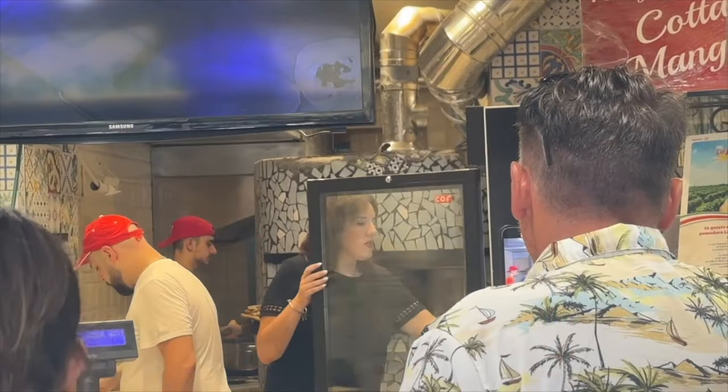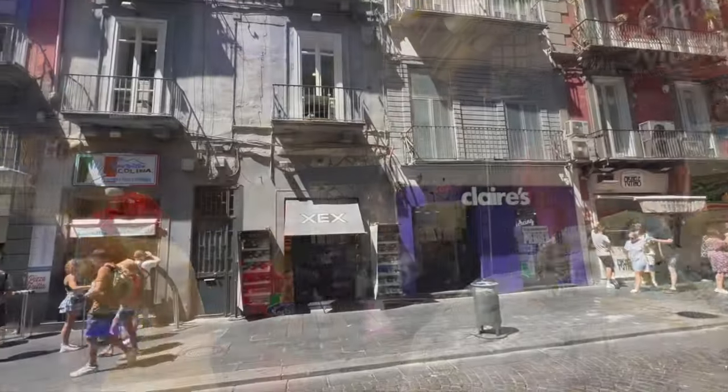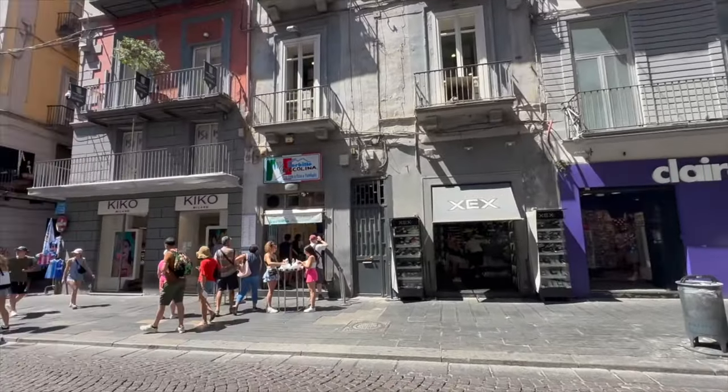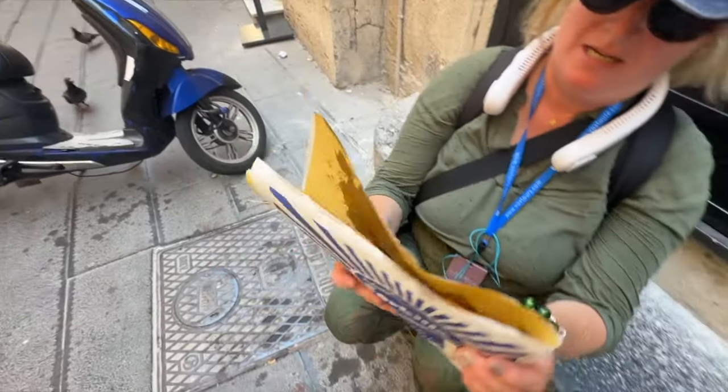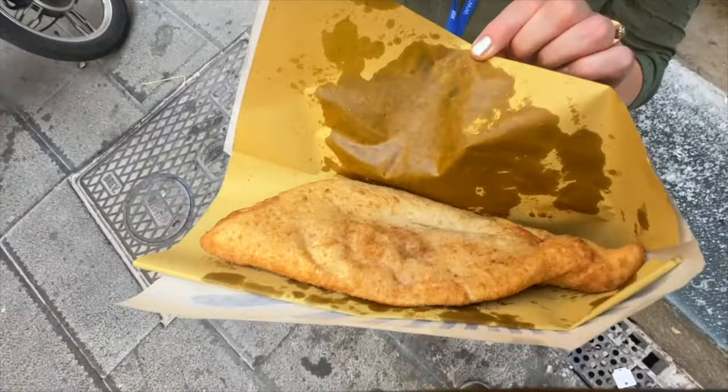This was a busy street food outlet in the heart of Naples, and we couldn't wait to taste the food that we'd ordered. It took 20 minutes for our food to be prepared, and we found a step in a nearby street to scoff our feast. They're glamorous, eh? We've just ordered some pizza from a street food seller in Naples here. Anyway, foodie review time, Nettie, what do you think?